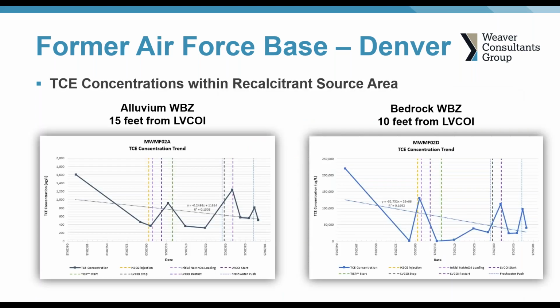Two more trend graphs for us here. These are two of the monitoring wells that are located in the source area. One is screened in the alluvium, on the left, and the one to the right is screened in the bedrock. They're generally pretty close to the LVCOI injection wells, only 10 and 15 feet away. They're kind of like paired wells, but what sticks out in these trend graphs is initially the sawtooth pattern of these TCE concentrations.